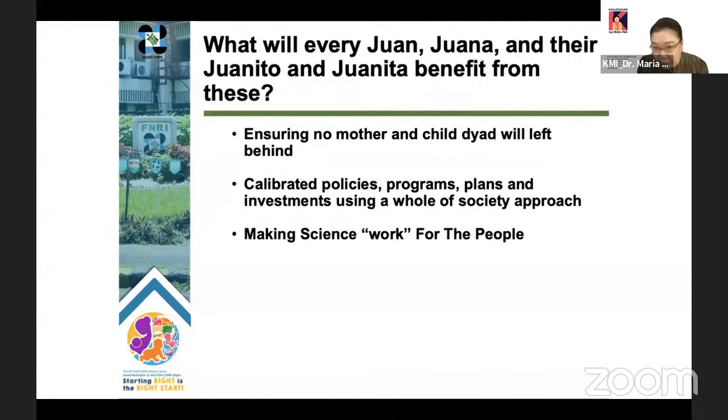We say the devil is in the details, and those details are in the hands of our frontliners. When I asked the midwives in the birthing centers what nutritional messaging they are able to deliver, our midwives are doing blood pressure, weight, Leopold's maneuver, checking the size of the baby. The predominant answer to my question was, take your iron folic acid. And it was evident that the nutritional counseling of our midwives was lacking.